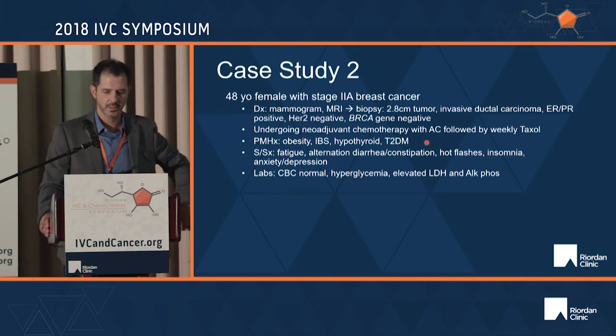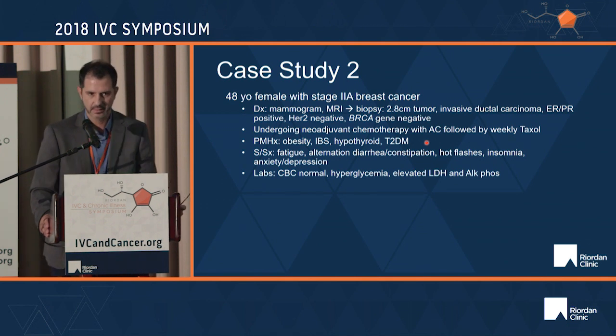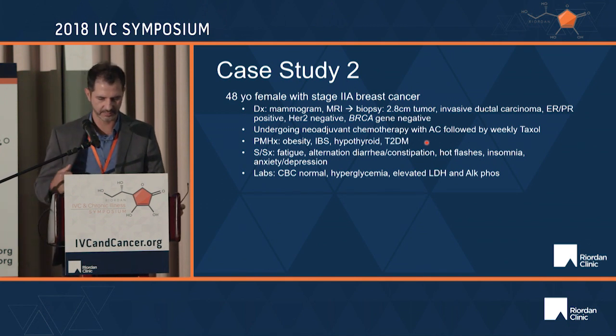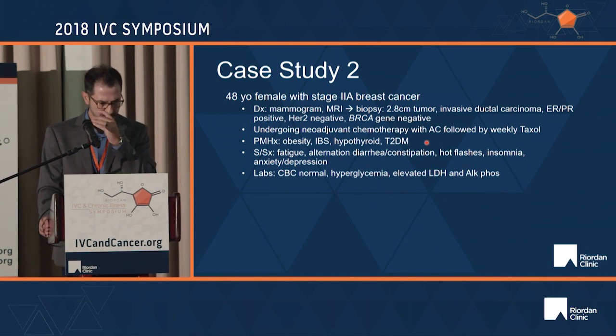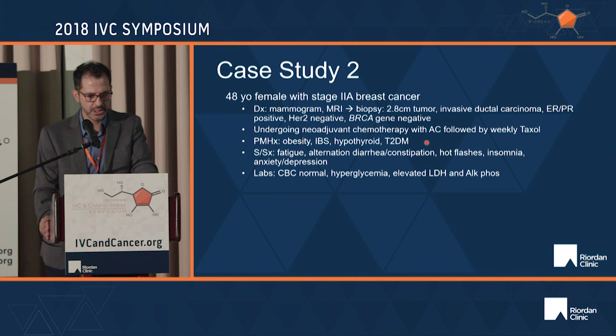Let's go ahead and do case 2. Okay, so we'll kind of zip through this one, and hopefully we'll get a few more questions. So this was a breast cancer patient, early stage. So I saw her again before her surgery.